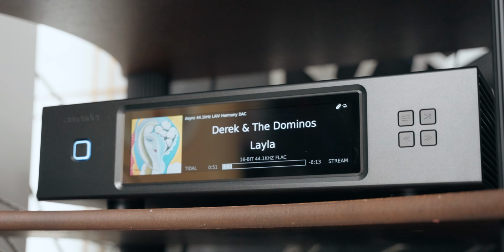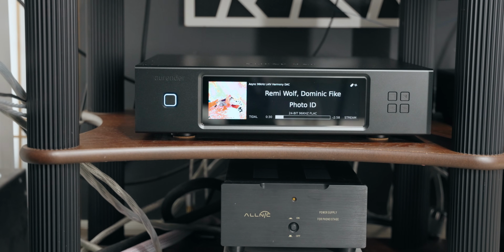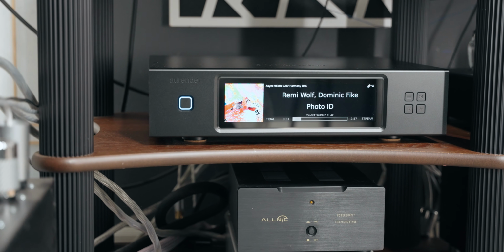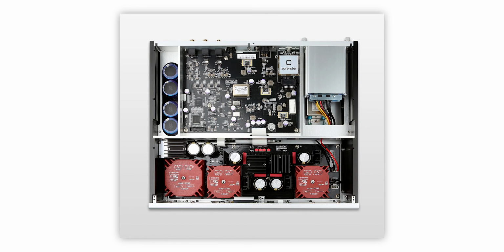Now, I do have to quickly mention the build quality. The Arender N20 is absolutely built like a tank, and the build quality on the Eversolo units just doesn't come near the build quality of the Arender N20. And that goes the same for the internals of the Arender N20 as well. Inside, it's built absolutely like a tank with multiple power supplies powering each circuit board for the lowest noise floor, and it's just an absolute masterpiece.